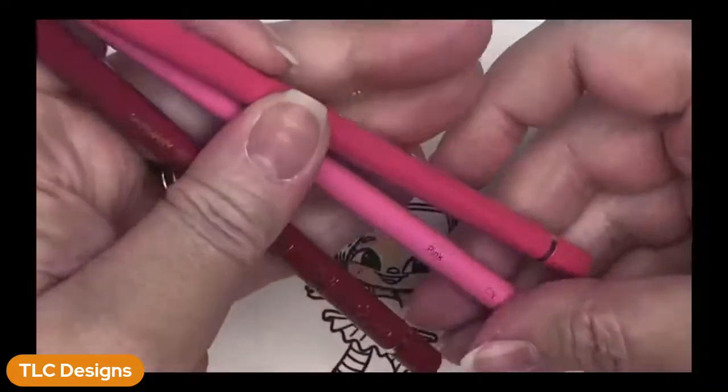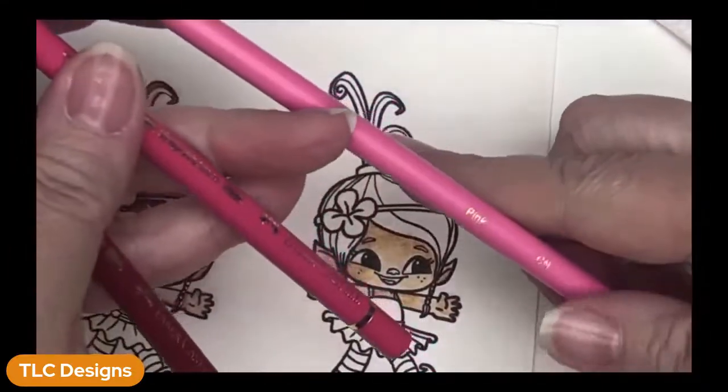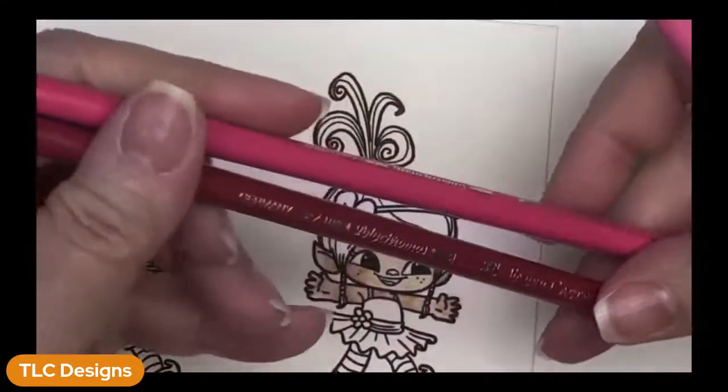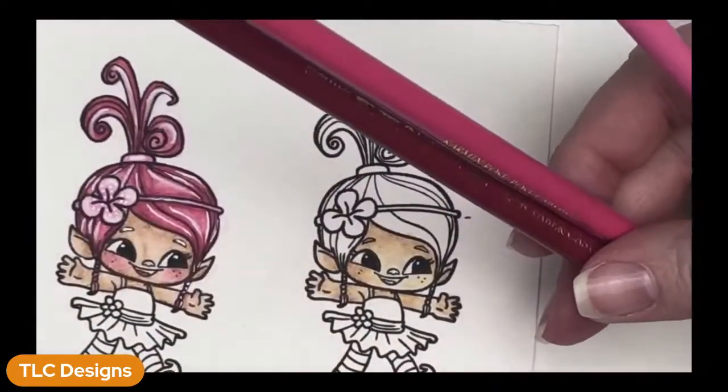Okay, so we're going to add some pink. I want to use this real pink, and it is a no-name. And I have a Faber-Castell. That's more for hair.